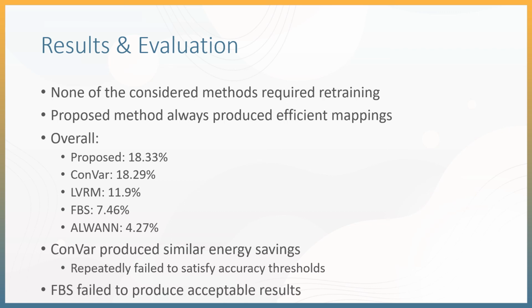FPS also failed to produce acceptable solutions on multiple occasions, justifying our choice to only employ LDM on smaller sets of weight values in the final step of our mapping methodology.